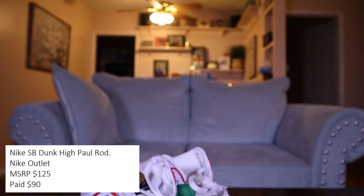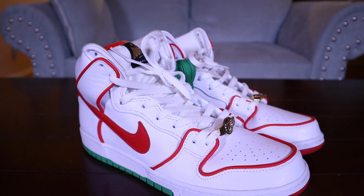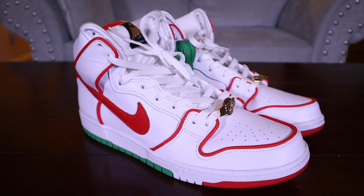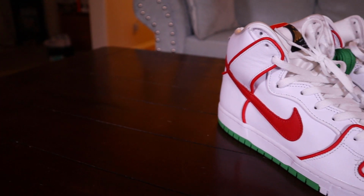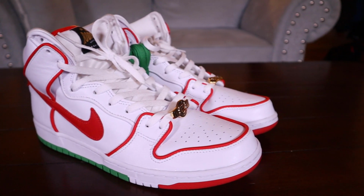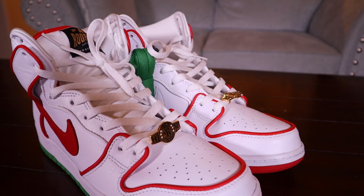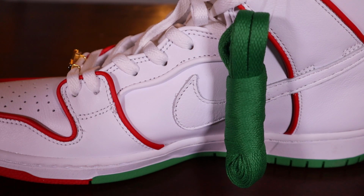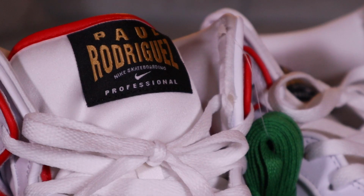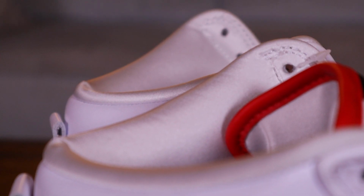My second Nike SB High. Yeah, this was a limited Paul Rodriguez drop. This does represent the Mexican flag as well as the Mexican culture with a boxing theme. The colors totally represent the Mexican flag. Super dope. I love the red piping that goes throughout the entire sneakers. I do love the red, white, and green Nike logos. It also has the accents with the boxing belt as well as the boxing font and logo and stuff on the top, and it does say Nike skateboarding. Super dope.